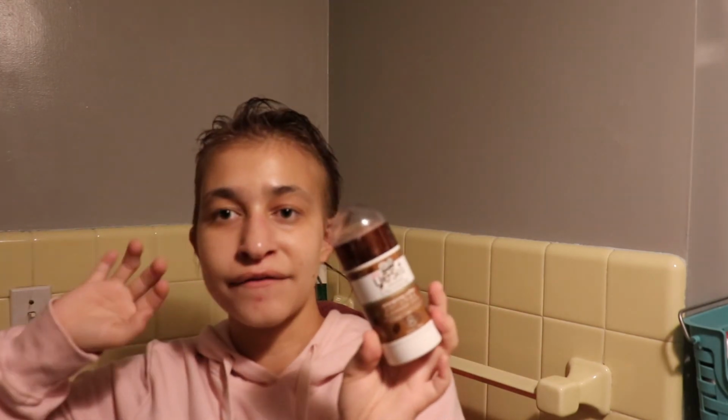And then for my exfoliator that I like to use about once a week is my Yes Tea Coconut Ultra Hydrating. And I like to use this on days that I have really, really dry skin. And this has energizing coffee and it's just a 2-in-1 scrub and cleanser stick.